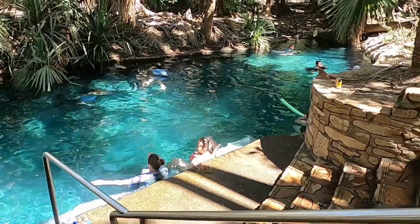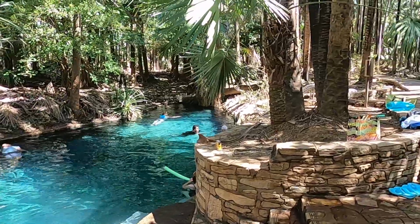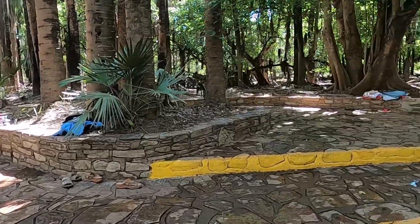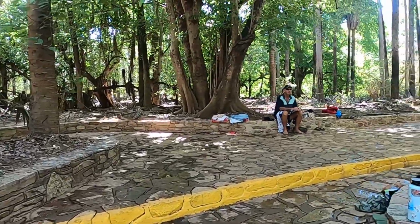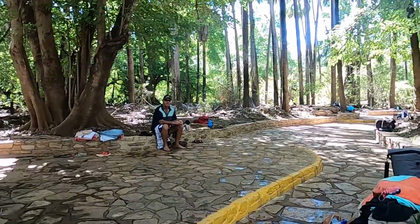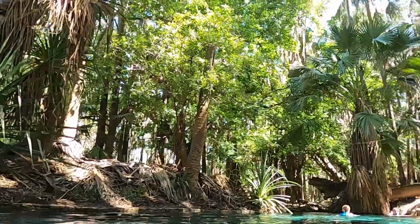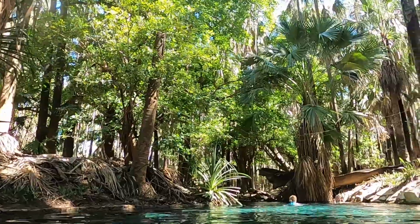And that's the other end. More spider webs.